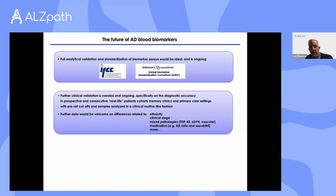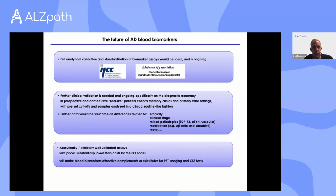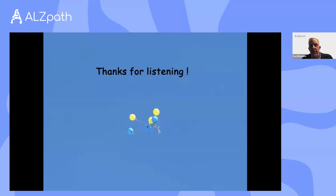We heard about the A-beta ratio and sacubitril, and probably much more. And I think that in the end, when we have analytically and clinically well validated assays, and we are well on the way, I would say, but also for assays that have prices substantially lower than the costs for PET scans, then this will make the blood biomarkers attractive complements or even substitutes for PET imaging and CSF tests.